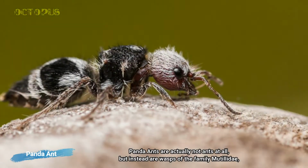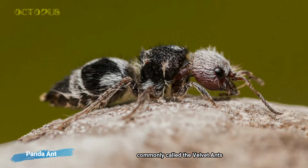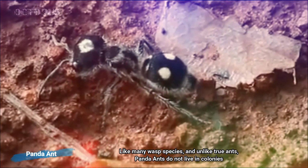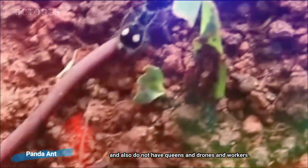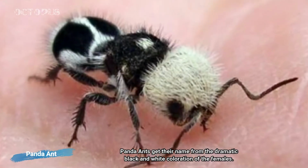Panda ants are actually not ants at all, but instead are wasps of the family Mutillidae, commonly called the velvet ants. Like many wasp species, and unlike true ants, panda ants do not live in colonies and also do not have queens and drones and workers. Panda ants get their name from the dramatic black and white coloration of the females.